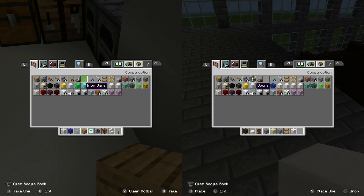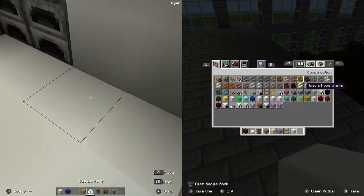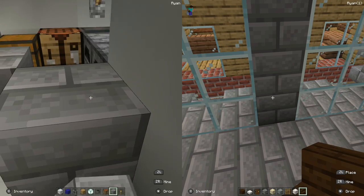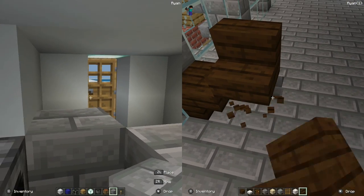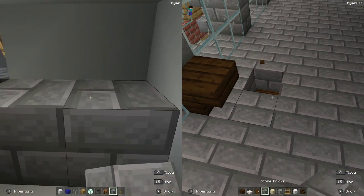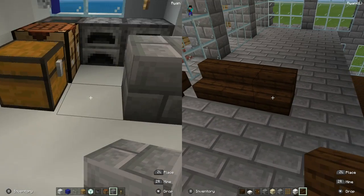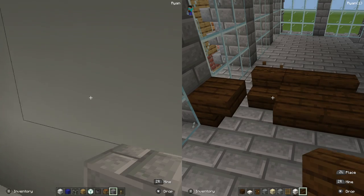I want to have a kitchen island, so I'm going to delete those stairs I did there. I think I'm going to do something like that, so that way I can kind of stand back here and do stuff while not taking up too much space. So there you go, this was the little kitchen of the yacht right here. I think it looks kind of nice.